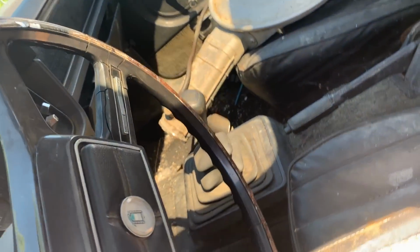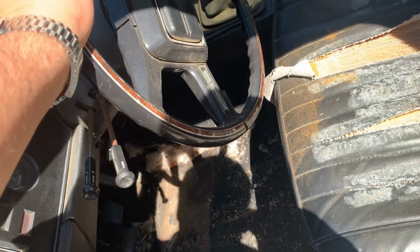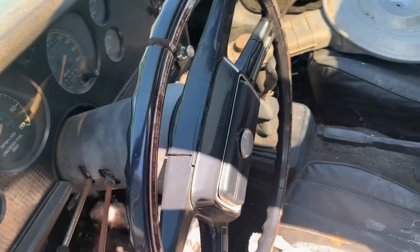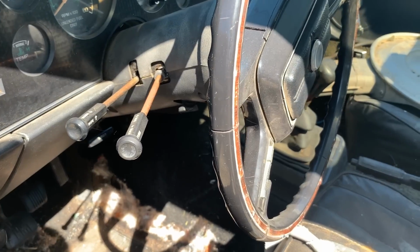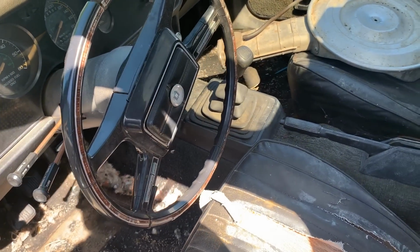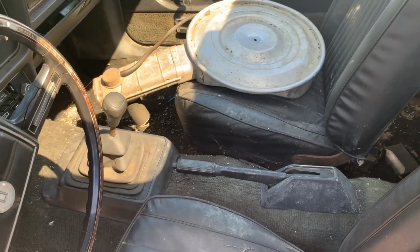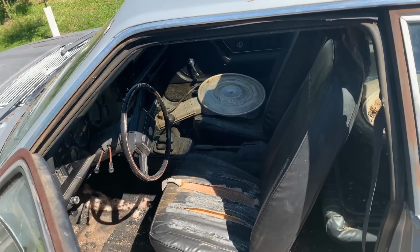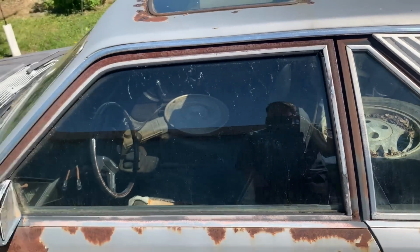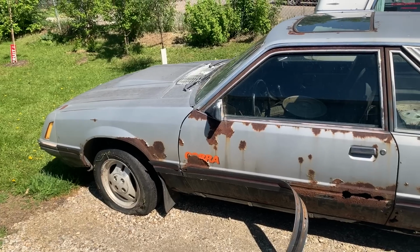Let's see, what other options does this have? Looks like it has cruise control. It's got the hazards, does not have telescopic steering, has a sunroof. But I mean, heck, this would be a really fun car. This would be a fun car for my son, Steven, if it was in better shape. I bet he'd love something like that all fixed up driving down the road.